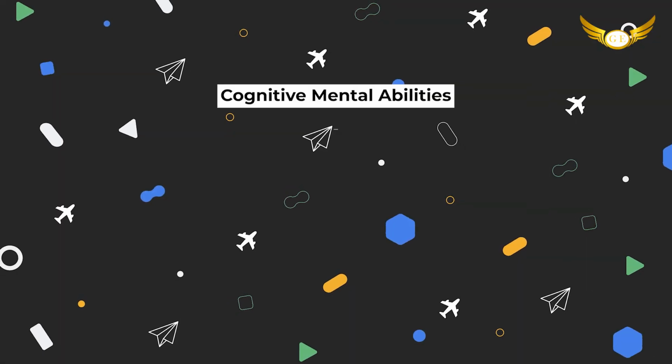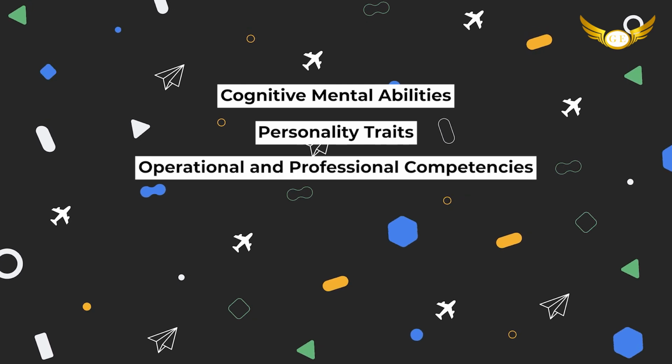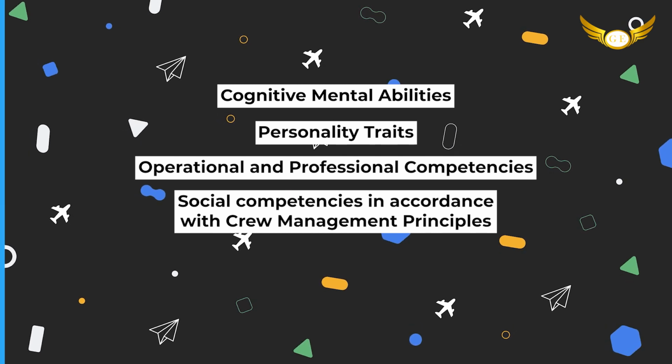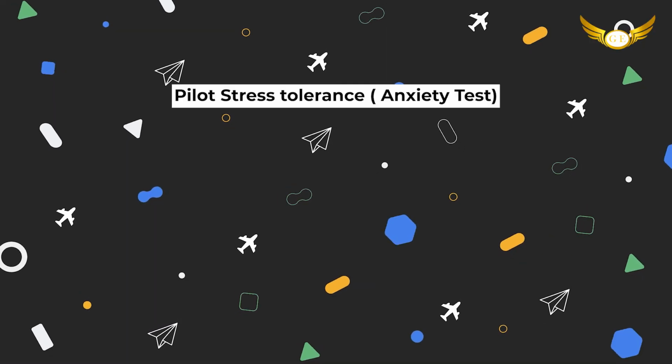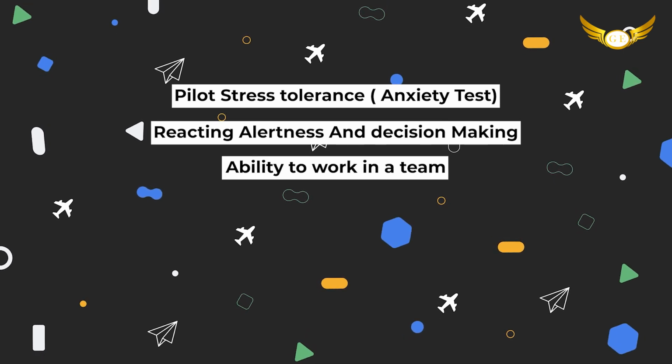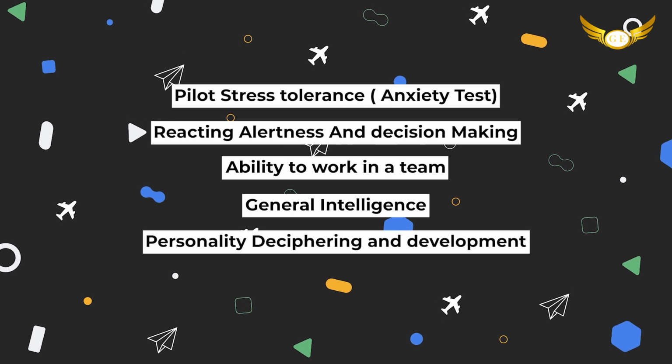So in your psychological assessments, the criteria that the airlines want to see in you is your cognitive abilities, your personality traits, operational and professional competencies, and social competencies in accordance with the crew management principles. Along with this, you are also checked for your pilot stress tolerance, that is your anxiety test, reacting alertness and decision making, ability to work in a team, general intelligence, and personality deciphering and development, etc. So with all this assessment, what an airline basically needs to know is that your ability is suitable for the kind of role that you're applying for.